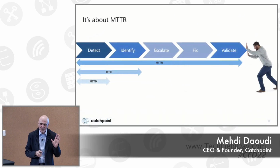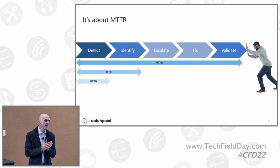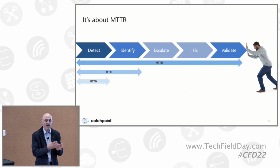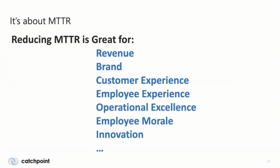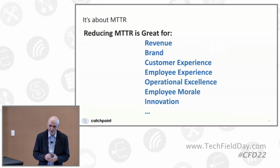So we've talked a lot about who we are and what we do, and this is just, again, a quick reminder. This is about reducing mean time to repair. Most of our customers and the practitioners we talk to wake up every day thinking about how to shrink this equation, mean time to repair. It starts with detect, identify, escalate, fix, and validate. Catchpoint does not help you with the fixing, at least not yet. But our job is to help you detect, help you identify, and escalate to the right team. And then once you deploy the fix, sometimes it's also to make sure that there is nothing left, right? So again, it's about protecting revenue, brand, customer experience, employee experience, morale, and innovation, of course.